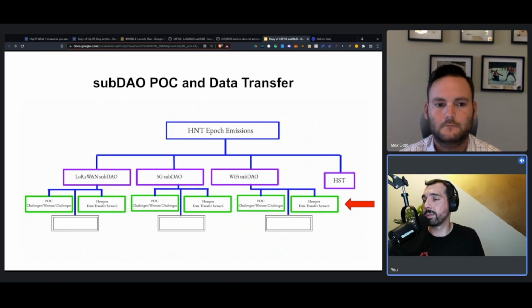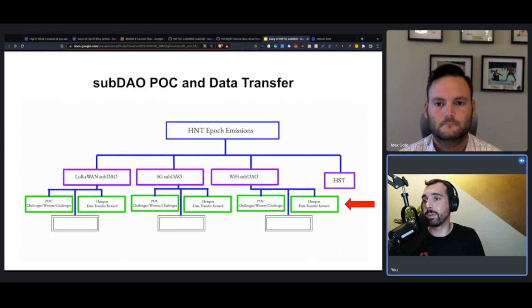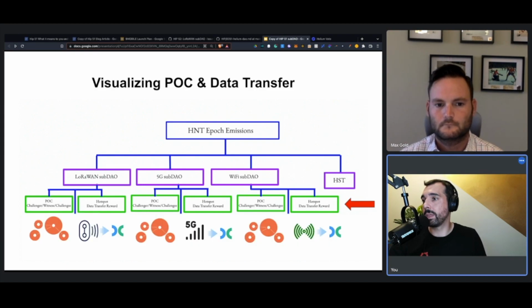So each one of those units that we showed you here provides some sort of proof of coverage or is able to earn for having invested. And those are outlined in the green below. Then you can see here an example of the proof of coverage, the farthest to the left using devices.